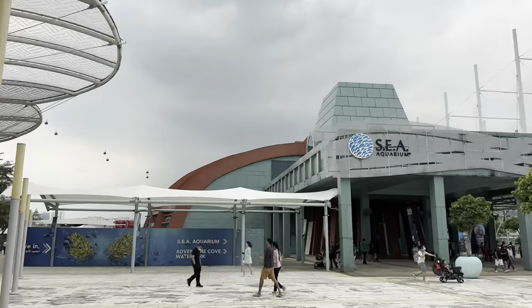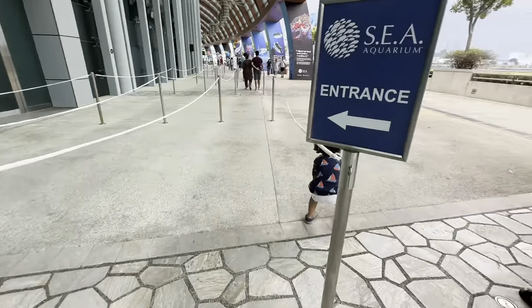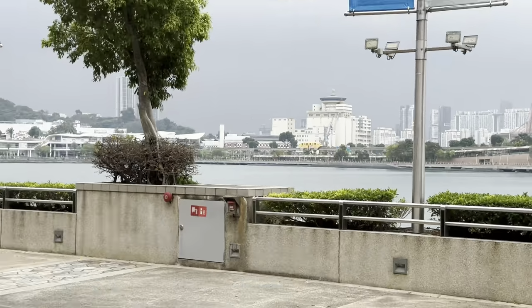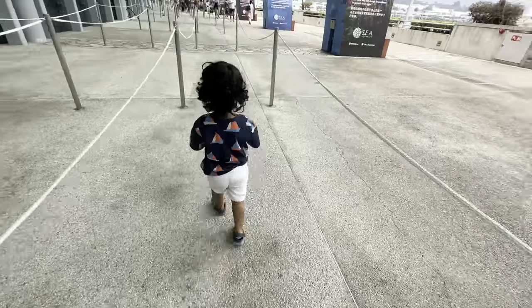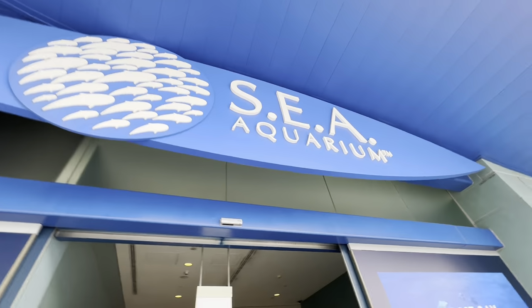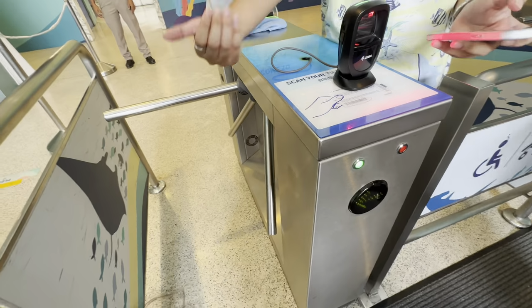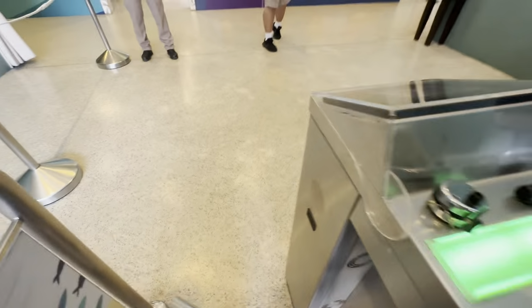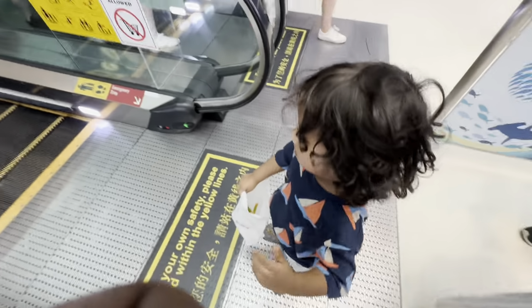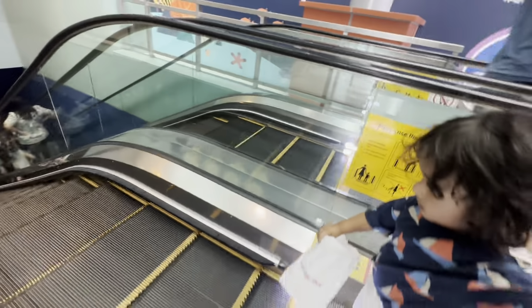Wander around the 7 habitats and discover more than 100,000 marine animals of over 1,000 species. These include dolphins, sharks, manta rays, multicolored jellyfish, beautiful fishes, and coral reefs. During our visit, we had the chance to explore all 7 habitats. Are you ready to catch a glimpse of the things that you will come across during your S.E.A. Aquarium adventure? Let's get started.